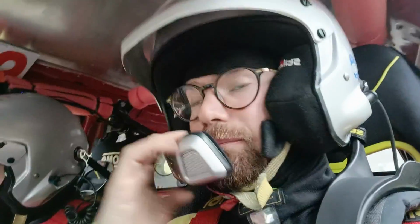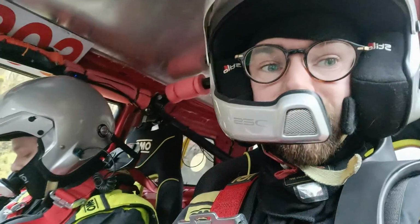Lost the brakes in there really early on as well, so this next stage is going to be pretty difficult. The pedal pressure is back, but I don't think the front brake pads are doing their job at all, so need to be really careful.